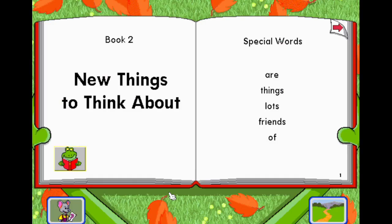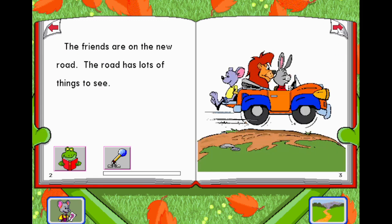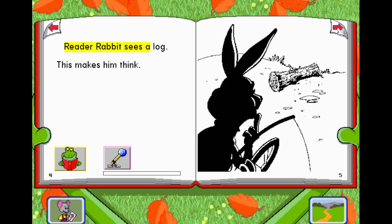We have a second book here. Book 2. New things to think about. Watch for all the different things that Reader Rabbit sees on the road. Special words are things, lots, friends, of. The friends are on the new road. The road has lots of things to see. Reader Rabbit sees a log. This makes him think.